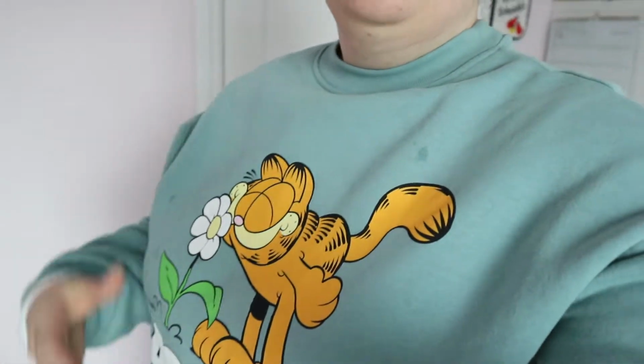Hi everybody, I'm back from downtown. I just put on this Garfield jumper and a raincoat. It's a pink raincoat I have from Regatta.